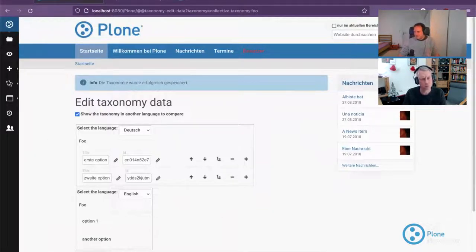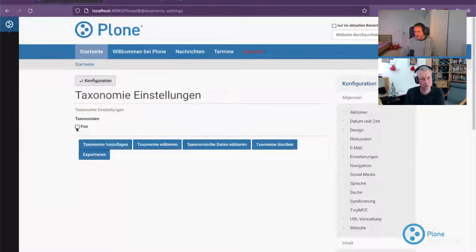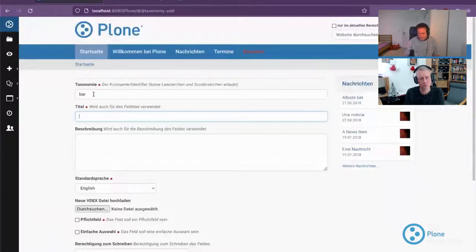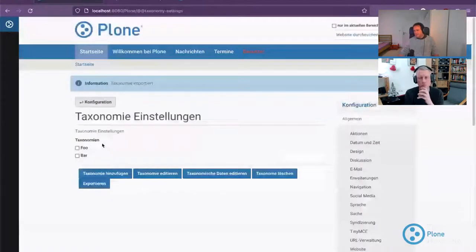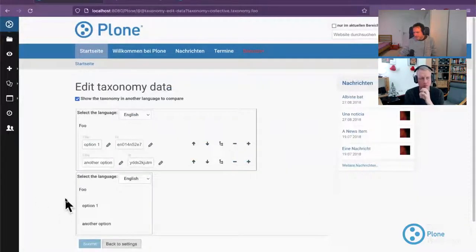So collective.taxonomy is an add-on that you can use to manage keywords, and you can add new taxonomies, and they are available as behaviors on fields. I'll just create a new one called bar and save that. And now we have two, and there's a field called foo, and it has a couple of options. One is option one, and the other is option two, and it works multilingual. So in German, it is erste Option and zweite Option, and I can edit that.